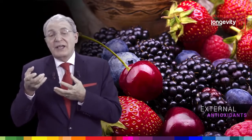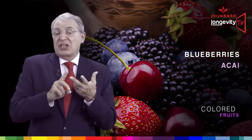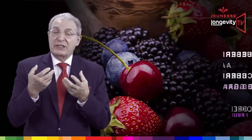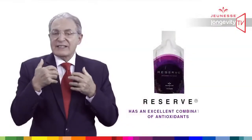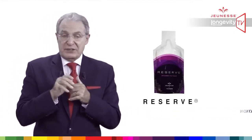This is why our body uses extra antioxidants coming from our food, and especially the ones coming from colored fruits like blueberry, acai, cherries, and red grapes. Those antioxidants are located on the skin of the fruit, and they are originally designed to protect the fruits against oxidation. Reserve has an excellent combination of antioxidants, especially for repairing DNA damage.